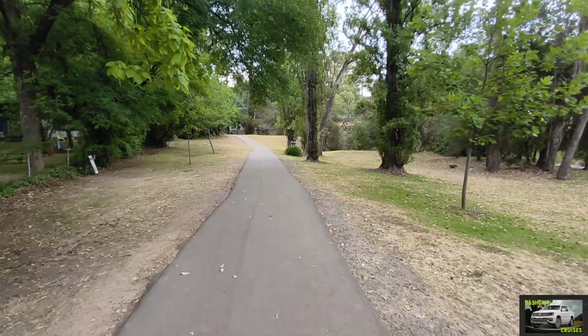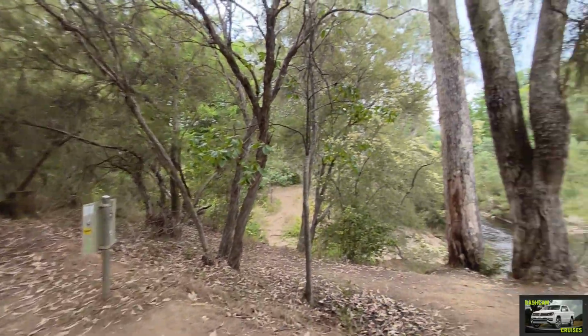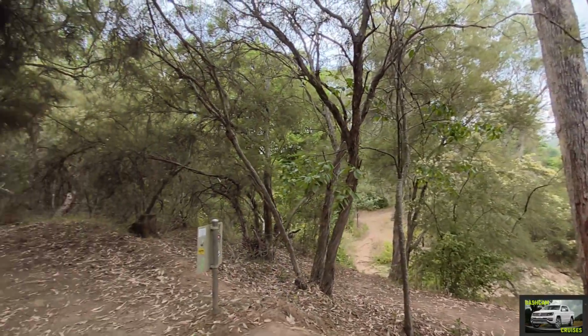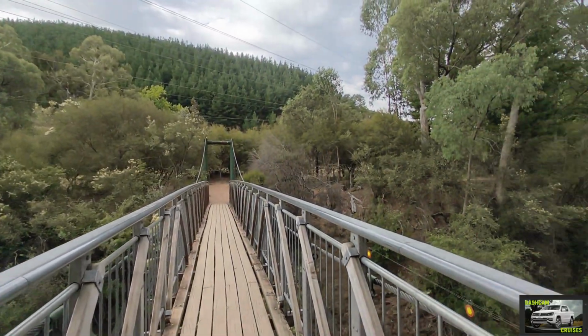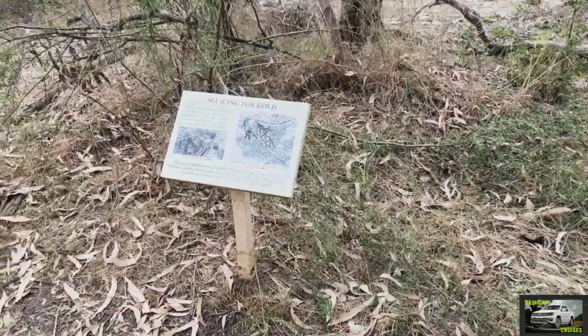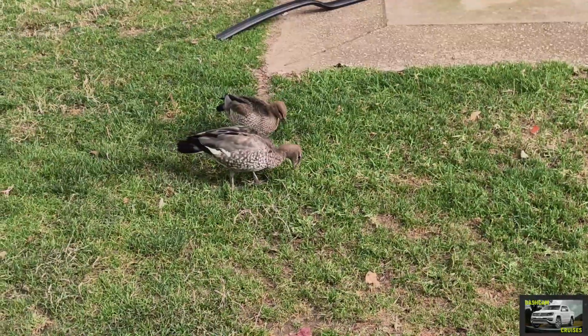This is going along the Canyon Walk, which is a 3 to 5 kilometre trail that leads to a swing bridge. And despite the town being right near you, it's actually very tranquil and peaceful out here. It's a beautiful walk. There's the swing bridge. Wonderful view of the Ovens River from there. It's a cool bridge to walk across. There's some interesting factoids about the town's mining history as well. Duckies!